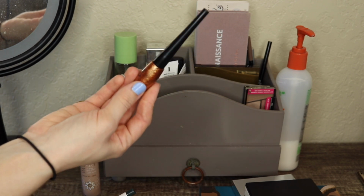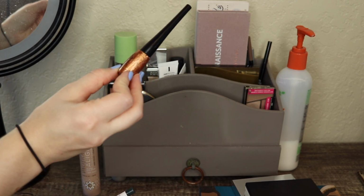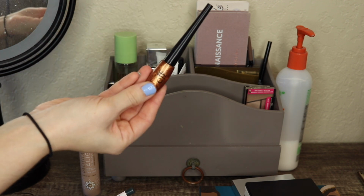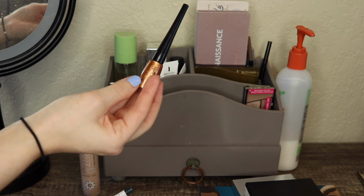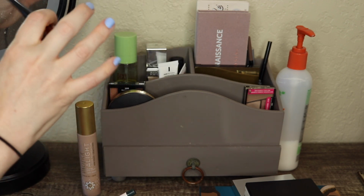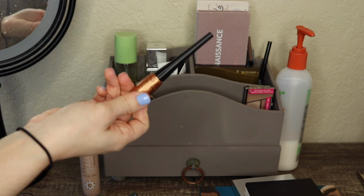This was in here last month and I will be taking it out, the e.l.f. Stardust Glitter Liner in Shimmering Gold. It's really more of a bronze. I don't know why they call that a gold. I used this a few times. It went really well with my kind of like earthy eyeshadow roulette shades.